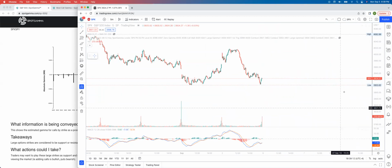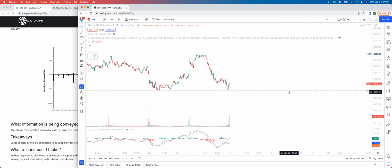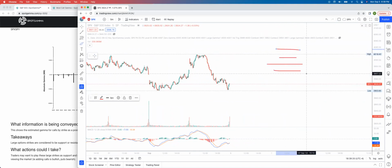So on all these profiles, there are a lot of different scenarios that take place. And sometimes you guys will see that the gamma profile is so balanced, right?